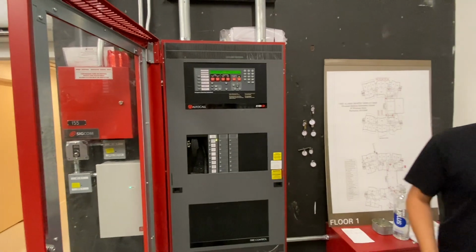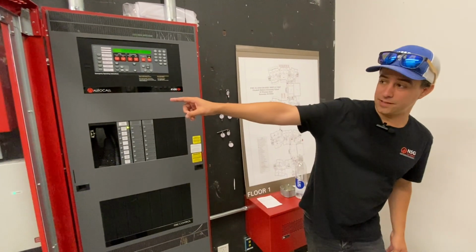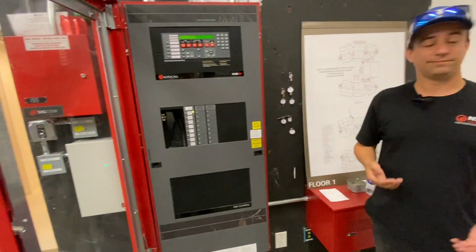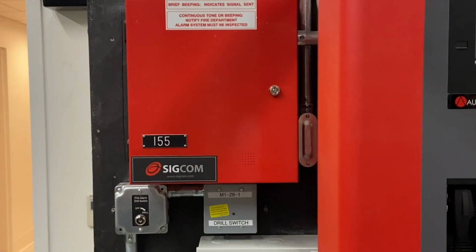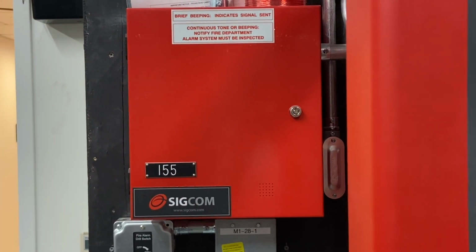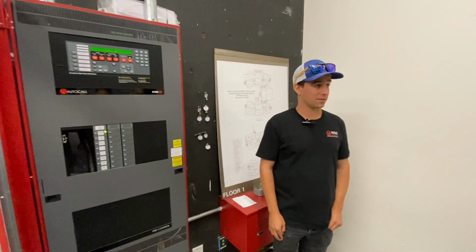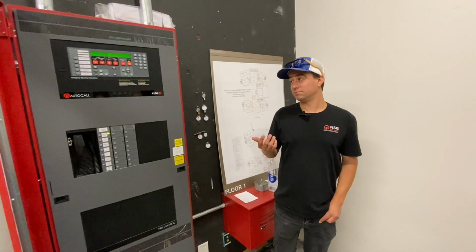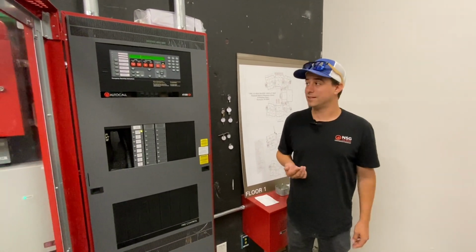Obviously, before you do anything, call up the system. Seems like this is the only means of communication with the fire department, so just call Pawtucket Fire, let them know what you're doing. You guys know the deal. Probably don't need to tell you that. If you ever wanted to do work where you're going to disable stuff, like disable horns or disable elevator, why you would necessarily, I don't know, but things happen.